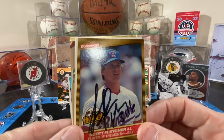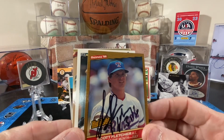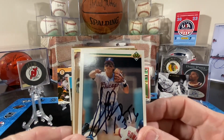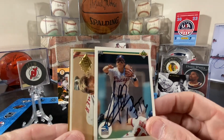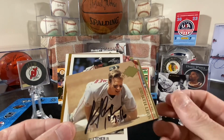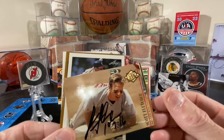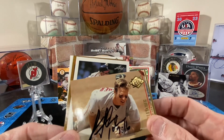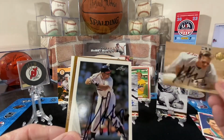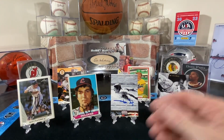He started his career with the Chicago Cubs, then went to the White Sox, played with the Texas Rangers, Milwaukee Brewers, had a stint with my Boston Red Sox, which is cool. I always like getting signatures from the Red Sox players. And I believe he finished up with Detroit. Again, that's 4-4 from Mr. Scott Fletcher.